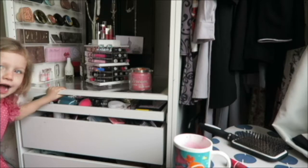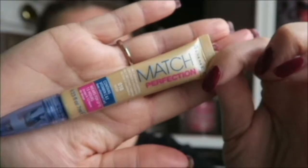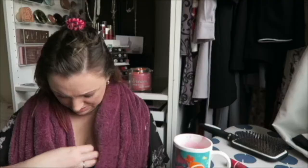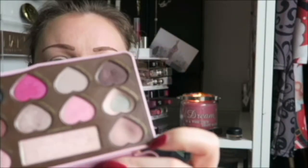Welcome to the guys. To conceal under my eyes, I'm using this Rimmel Max. For bronzer today, I'm using this Tanya Burr Cosmetics palette. Let me read it. This is called Almond Truffle. Or is it truffles? No, just Almond Truffle. Make sure I get it right.